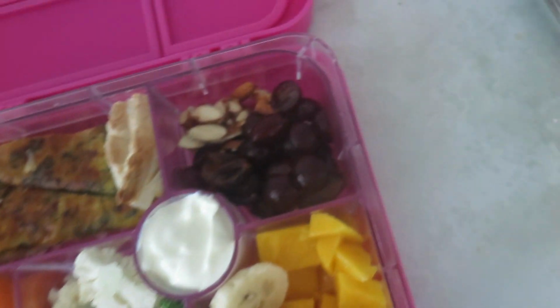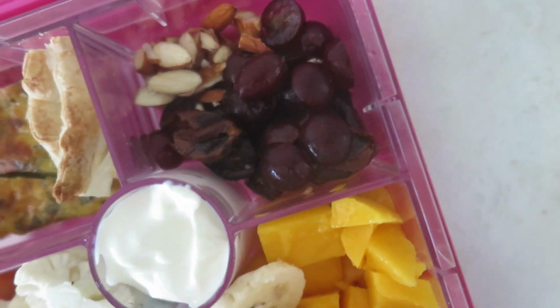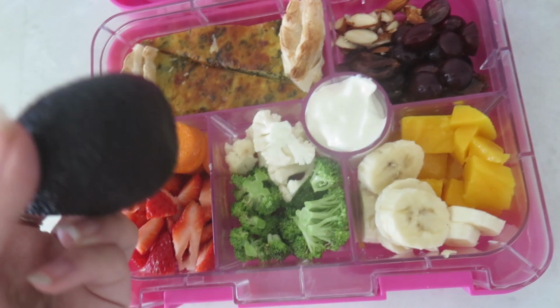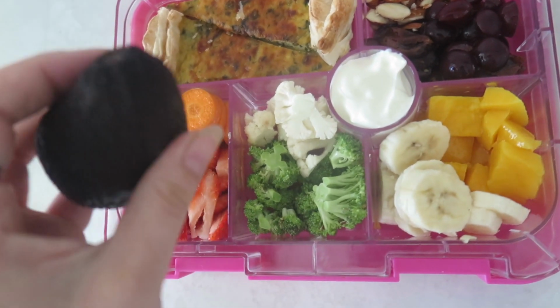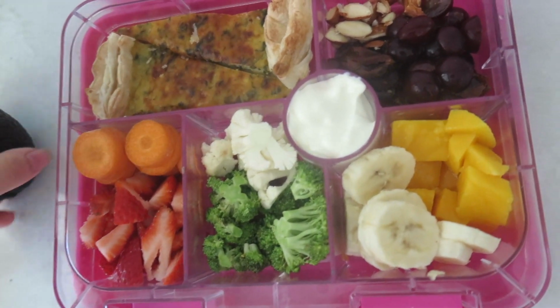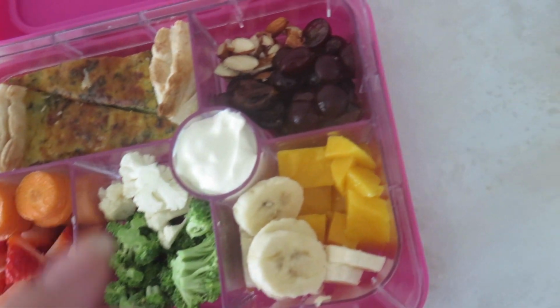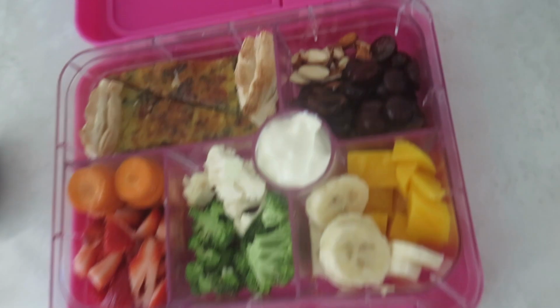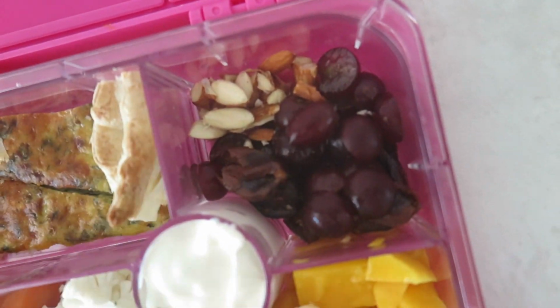And then I always try to put in some kind of good fat in there for her. Sometimes I put in avocados, like I was going to today because we had this one in the fridge, but it felt a little bit too soft, so I'm going to check on it and maybe give it to her tomorrow, or I'll eat it today. I'm just a bit apprehensive about how it feels. So instead I put some almonds in there.